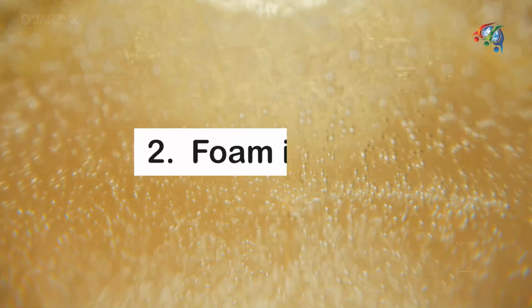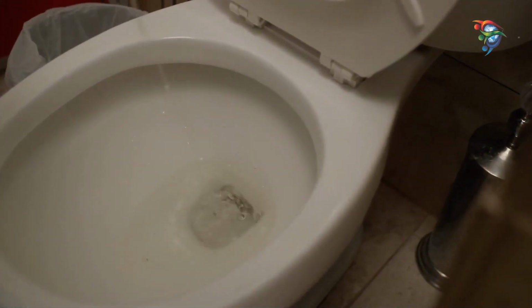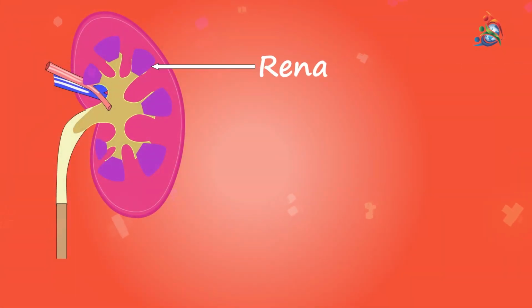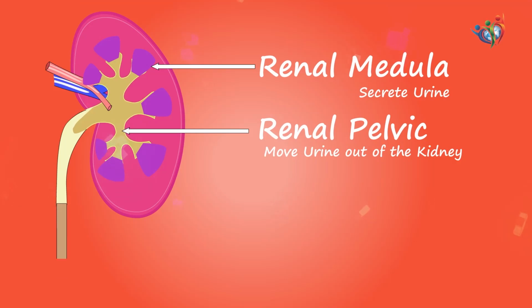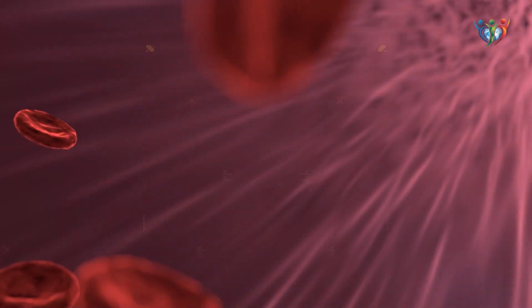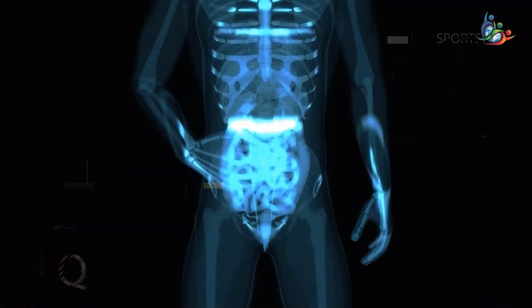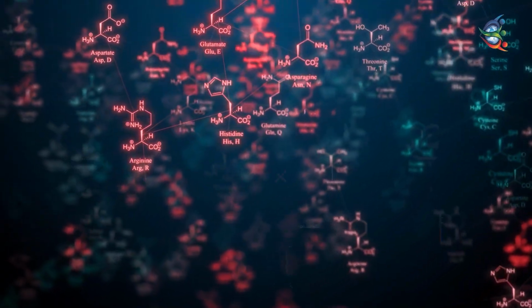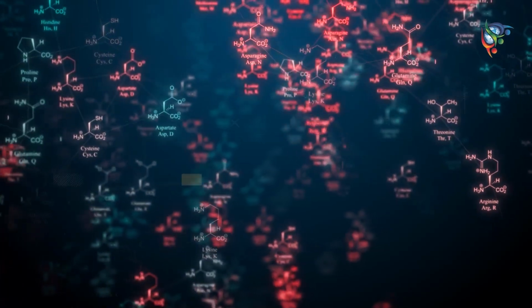Foam in urine. One potential indicator of kidney dysfunction is the presence of foam in the urine. Under normal circumstances, your kidneys efficiently filter waste while retaining essential proteins and other crucial molecules in the bloodstream. However, when kidney function is impaired, this filtering process becomes less effective. As a result, proteins such as albumin, which should remain in the blood, leak into the urine.